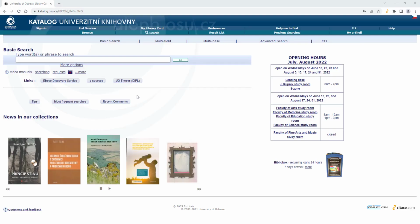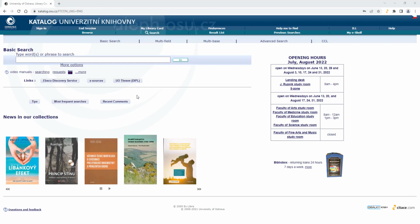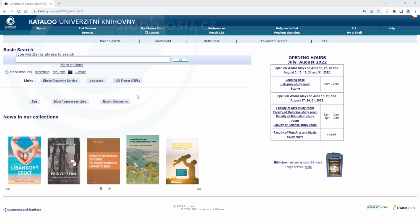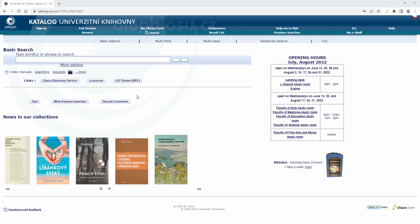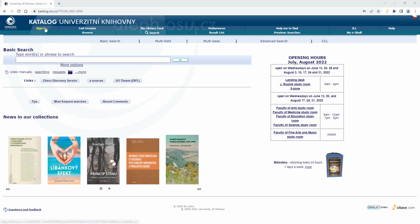Dear students, access to all library services is now even easier. You can complete your registration, which is necessary for using our services, online on your own, for example at home. This service is free of charge for students and staff of the University of Ostrava.